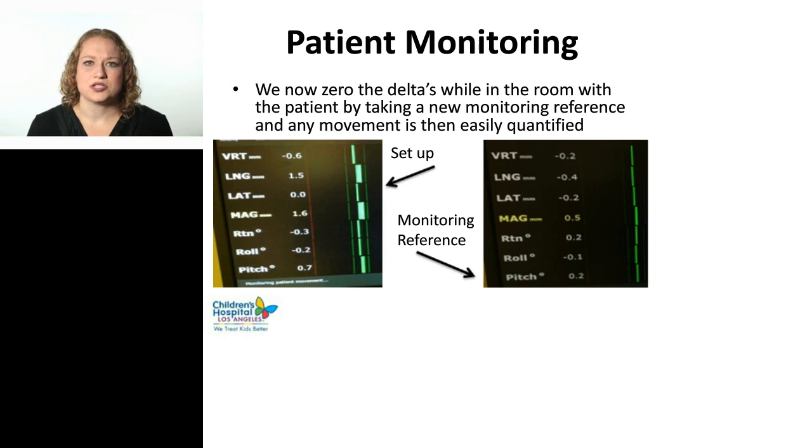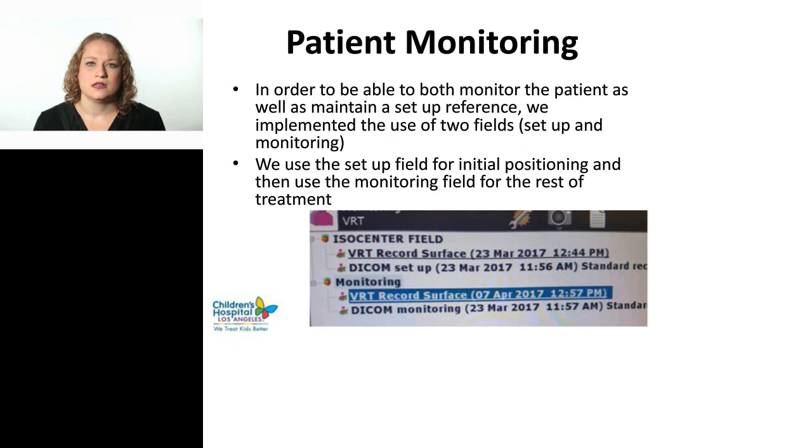For example, if they were initially minus 1.4 millimeters and the patient were to move to a positive 1.4 millimeters, that would be a shift of almost 3 millimeters. However, it would still be in green, and it may not let us know that the shift was that large. So in order to be able to monitor both the patient and maintain a setup reference, we implemented the use of 2 fields, a setup and a monitoring. We use a setup field for initial positioning, and then the monitoring field for the rest of the treatment.